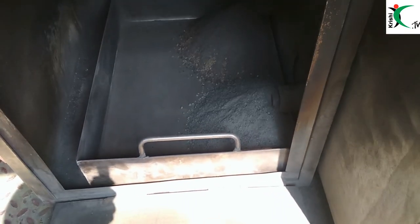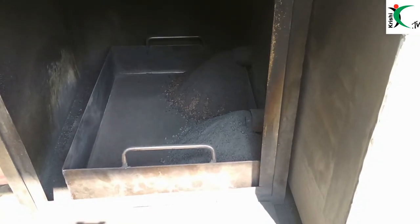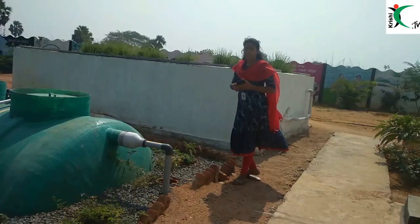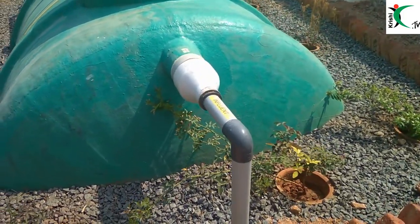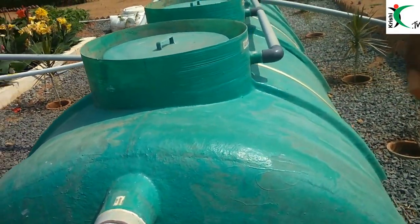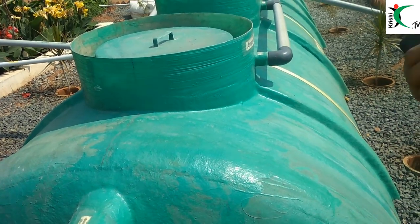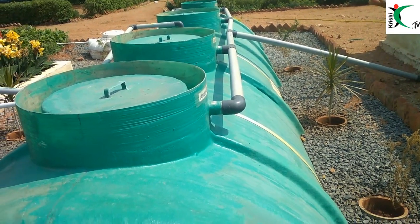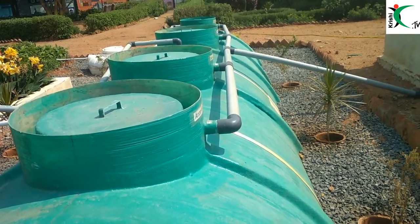This is the final product. So here we have four chambers. First is the anaerobic zone. If the water enters here and there are any small particles in the septage, they settle here only. Then the water flows to the anoxic zone. In the anoxic zone, denitrification happens, and the nitrogen will be released to the atmosphere.